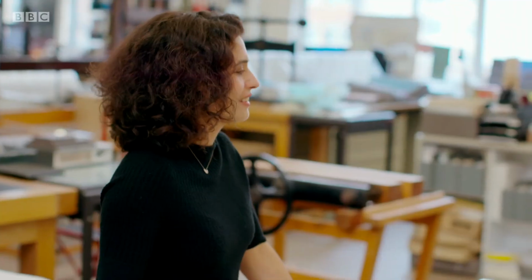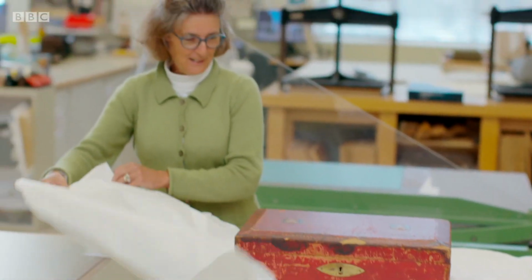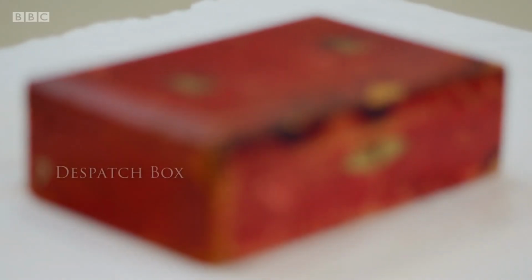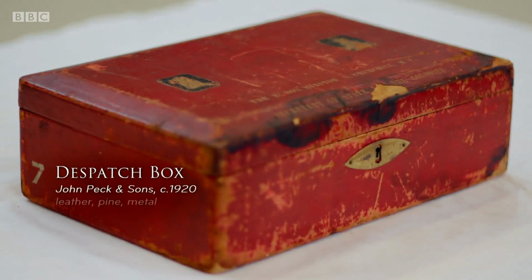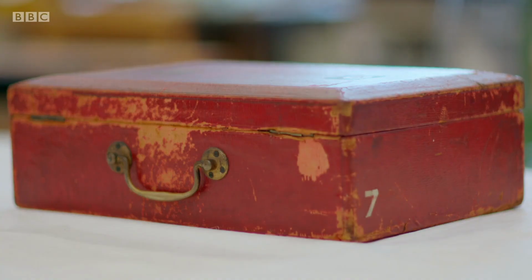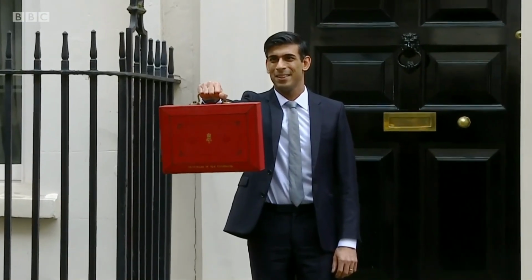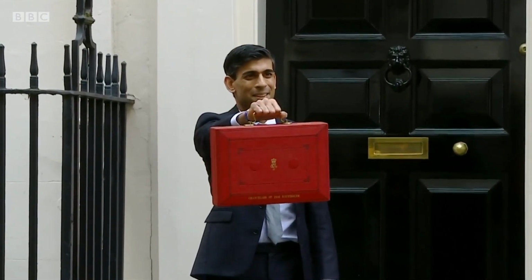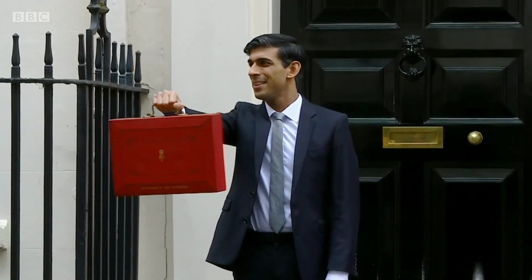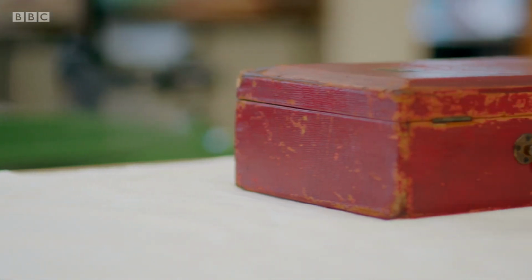One special case Lucia really wants to display has just arrived on loan from a private collector. Wow. Wow, look at that. Bit of history. A red leather dispatch box that once belonged to Sir Winston Churchill. They're really rare and I'm so excited. It's one of the things I really, really wanted to be here. The most famous of these red boxes is the one held up by the Chancellor of the Exchequer on Budget Day. I'm so thrilled. It's exciting for us because you can just close your eyes and imagine what this box represents.